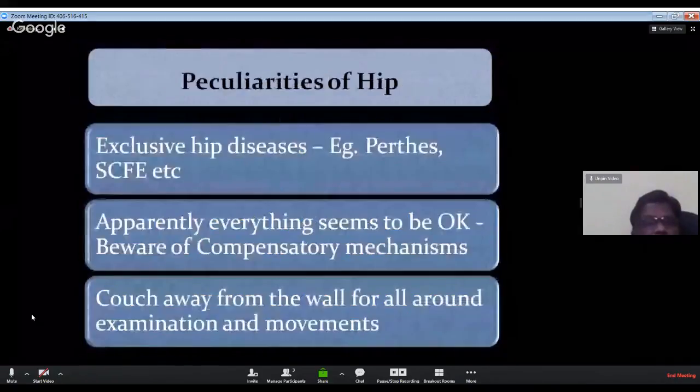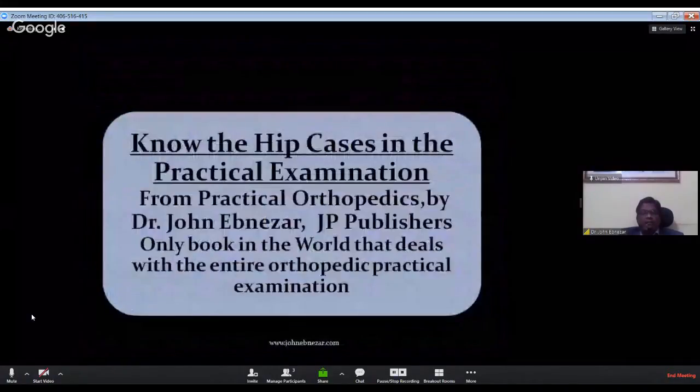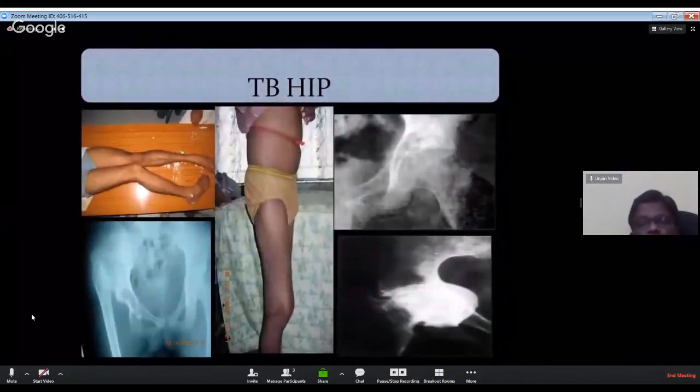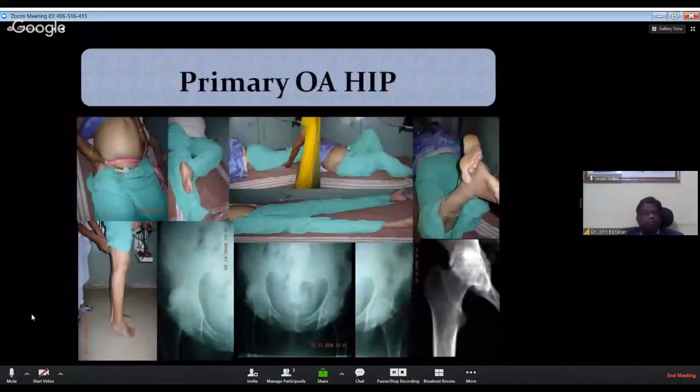Peculiarities of the hip: exclusive hip diseases like Perthes and the strict capture, pneumonitis, etc. Apparently, everything seems to be okay. Beware of the compensation mechanisms here. Keep the couch away from the wall for all-round examination and movements. And know the cases in the practical examinations that are given to you, such as tuberculosis of the hip, which is one of the most common cases kept in the examination as a long case. And then primary OA hip. Here, you have to look into all the signs, symptoms, and clinical findings in primary OA hip.